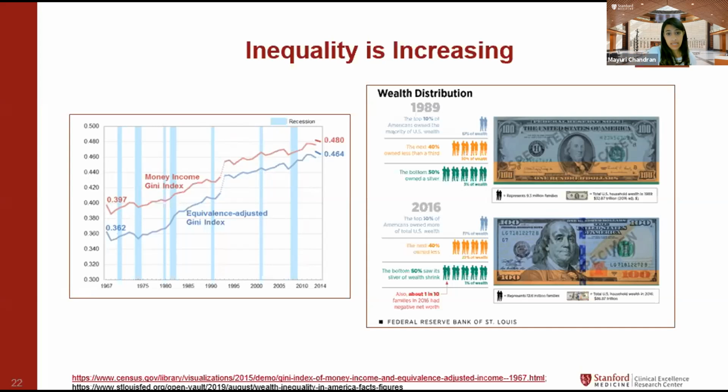This inequality in earned income translates to an inequality in accumulated money or wealth. In the late 1980s, the top 10% already held a disproportionate share of wealth at about 67%. In 2016, it's only worsening. The top 10% holds about 77% of wealth. The bottom 50% held just 3% in 1989. Now, they hold about 1% of this nation's wealth.